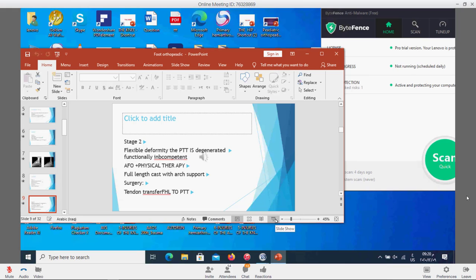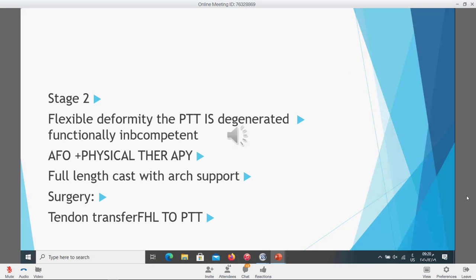Yes, stage number two. اللي هو شنو يكون؟ يكون it's more than synovitis. يعني there is a synovitis and the tendon starts to be affected, just not at the level of the synovial sheath, but at the level of the tendon itself and its insertion. There is a degeneration. يصير functionally incompetent.